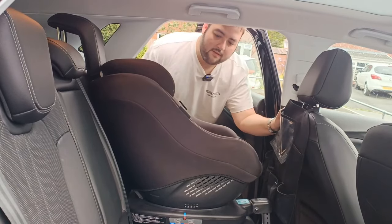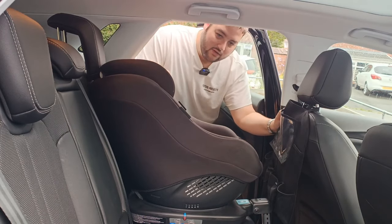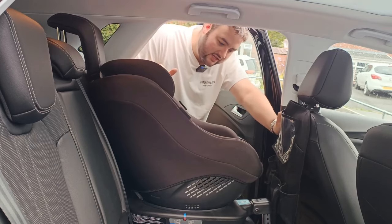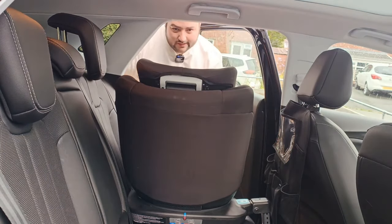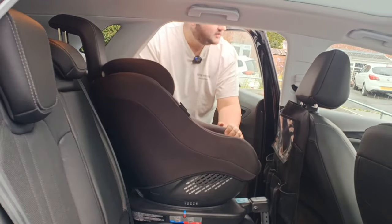Now let's talk about the child seat in the car. So we've got this Graco 360 spin car seat, which has been an absolute godsend. You press the button at the front here, turn the seat round, get them out, put them in, turn them back in place. And it's so easy to get your little one in and out of this car with being how tall it is, especially if you've got sciatica in your back like I do.